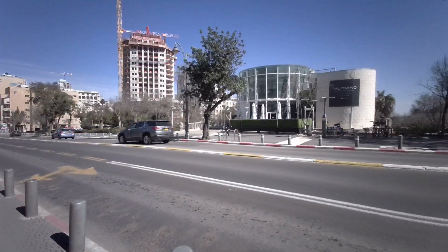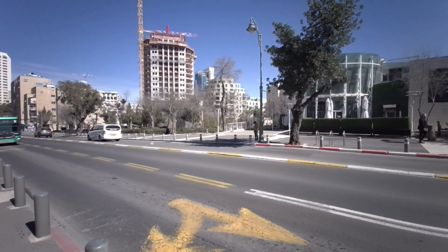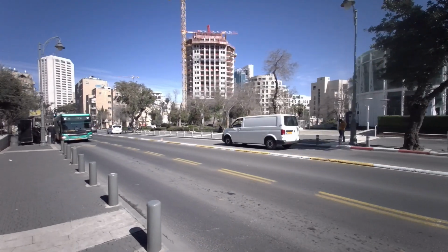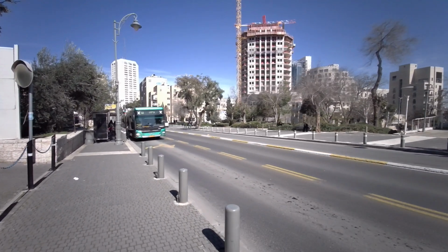Here we have a cafe in the park, and it's a big sculpture there. And behind the sculpture is a public restroom. There's a restroom in the park across the street.